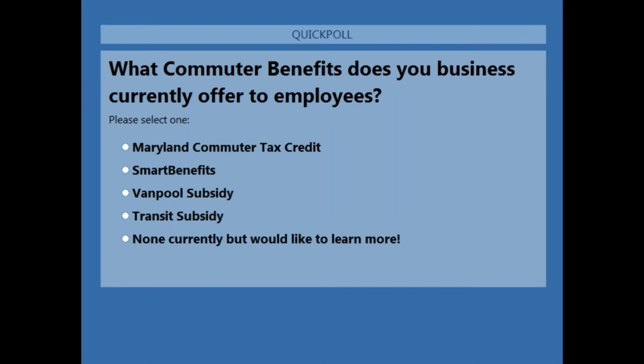First, we have a poll question. What commuter benefits does your business currently offer to employees? And if there's more than one, just select what you think is your top one. And you can go ahead and vote now. Okay, we'll give you another minute or so to finish voting, or a little bit less.